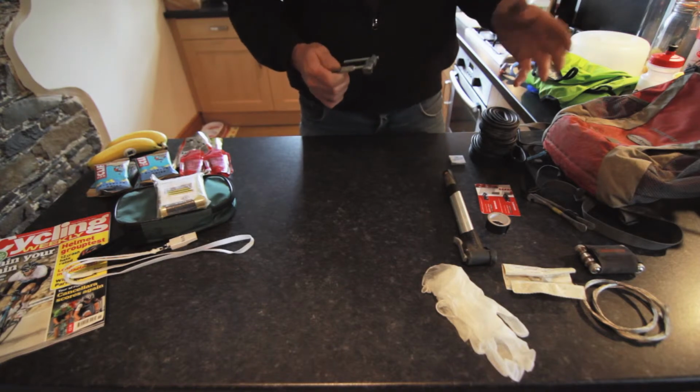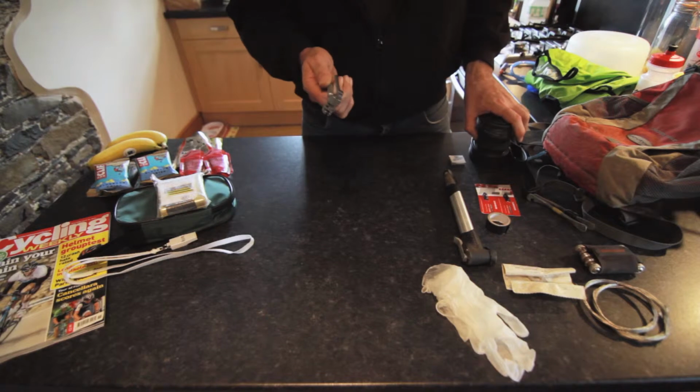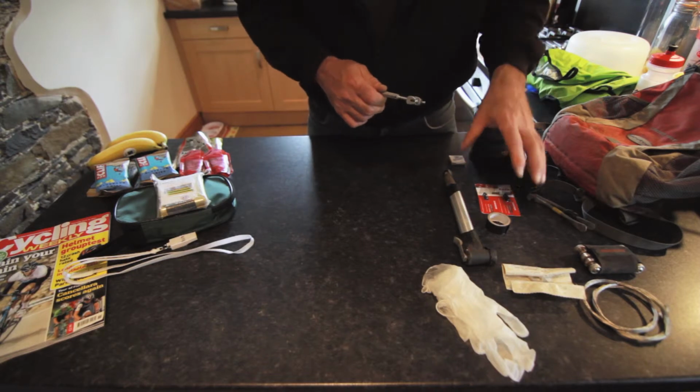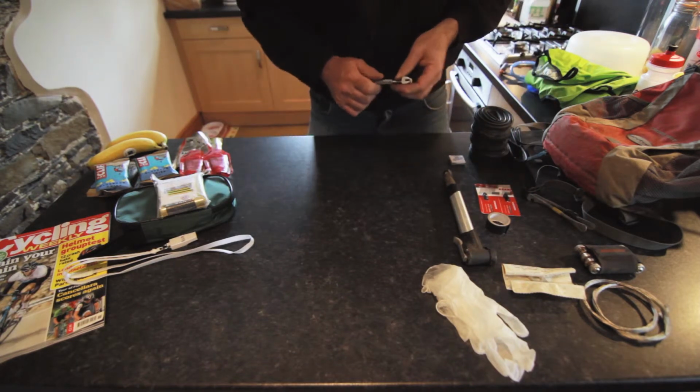So about your bike, first aid for your bike. All our events have mobile mechanics and some fixed mechanics points, but should you have an incident, let's discuss some of the more common ones and what you can carry with you to keep you rolling, at least to get to the next mechanical point.